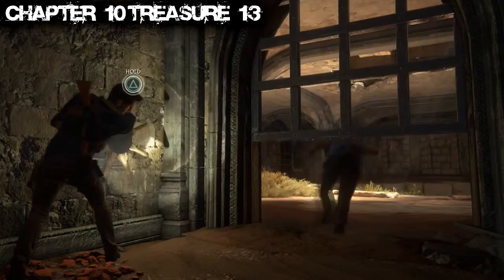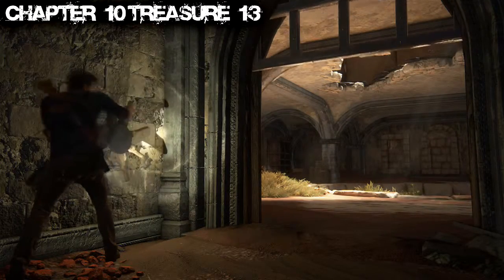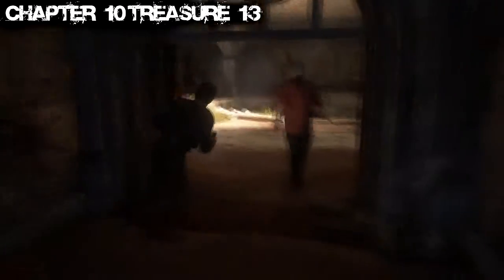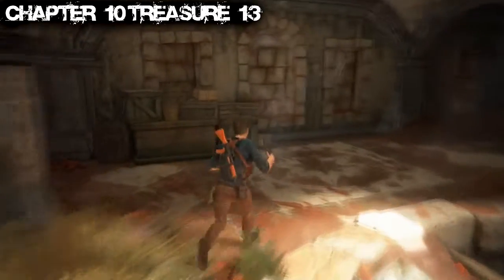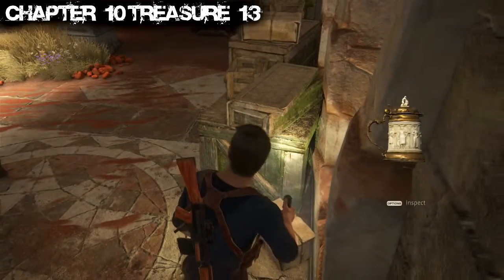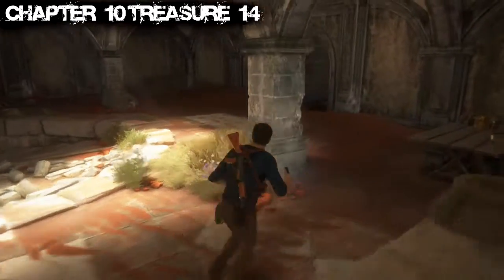And both the final treasures are after you let your brother in through this little gate. You can head to your left to find one behind a box. And then head to the opposite side of the room, blow open a crate, and you'll find the final one.